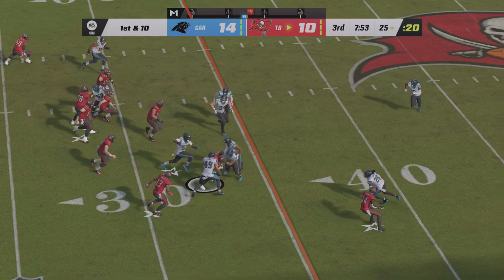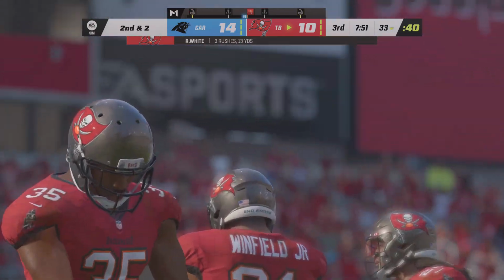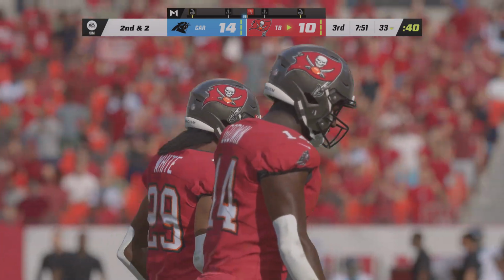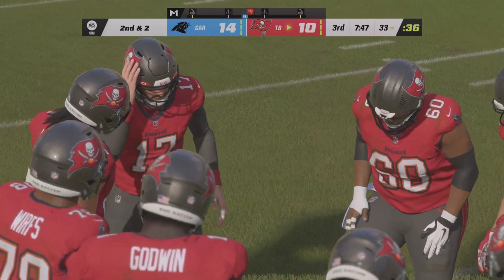A run to begin the second half with White. And he's upended at the 33 following a good pickup of 8. Now that's the way you want to start a drive. Talk about a tone setter as well as a playbook opener. Now if you want to take a big shot over the top, you're all positioned to do so.